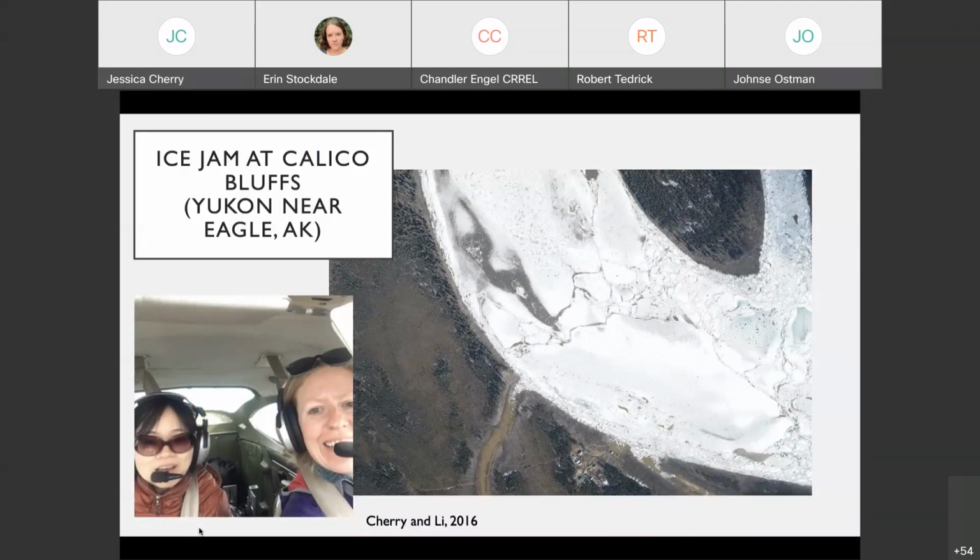So then we wrote a grant together, and we actually got her up to Alaska, and she had never actually seen river ice. And I had a chance to fly her out to Eagle, which is another flood-prone community in Alaska. This was the ice jam that I had found actually the day before, where I was with my contract pilot and I could shoot some photos while he was flying the plane.